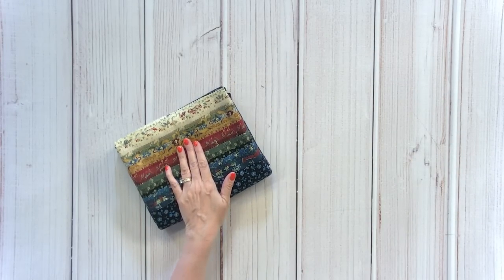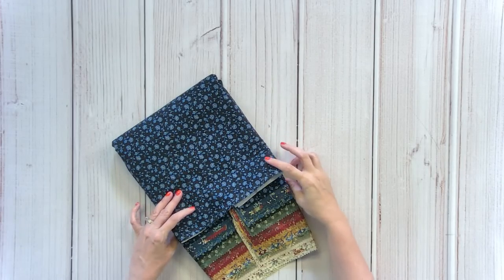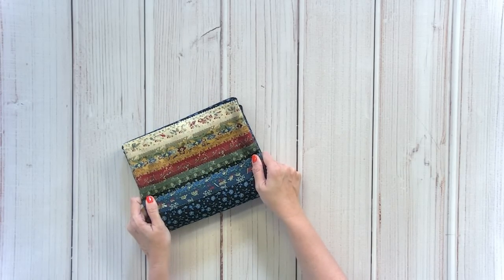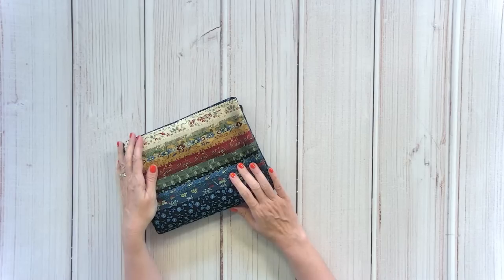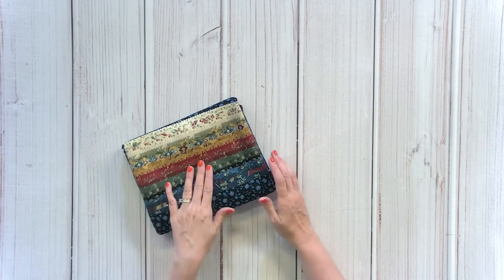Okay, we just got a new Judy Rothermel, and we haven't had a collection from her in a while. This is called Vintage Charm, and this comes in yardage, fat quarter bundles, and half yard bundles. I'm not sure if she's retiring or just doing less collections, but we used to get like 4 a year from her. Now we get 1 or 2.